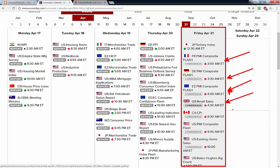And of course, if we go into the U.S. session tomorrow, we've got 8:30. We're going to hear from the CPI in Canada, right? The big news tomorrow, though, will be in the U.S. session at 9:45, the composite flash. And most likely the big headline news tomorrow will be the existing home number at 10 a.m. Eastern time. Mark your calendars for that tomorrow.